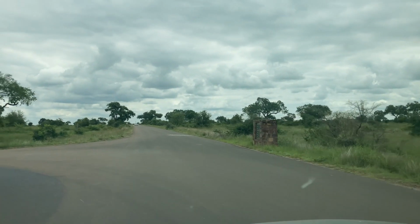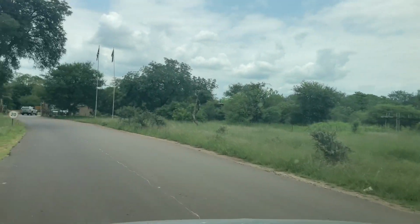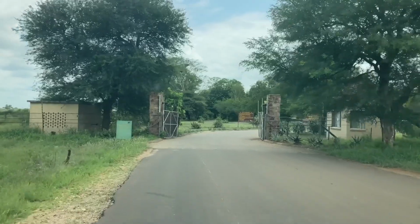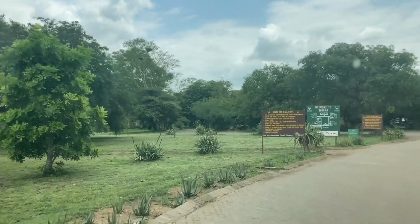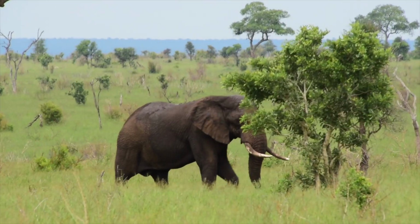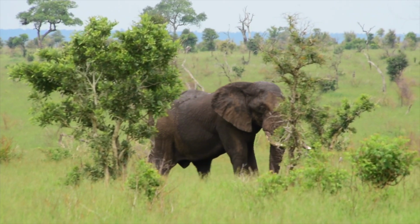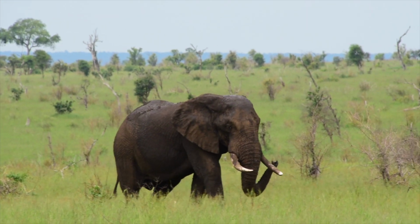After a quite long drive, we reached Satara. It was a very quick check-in because we just had to go find some lions. But before we take the road again, we must just take a walk with Mr. Elephant after he had a lovely mud bath.